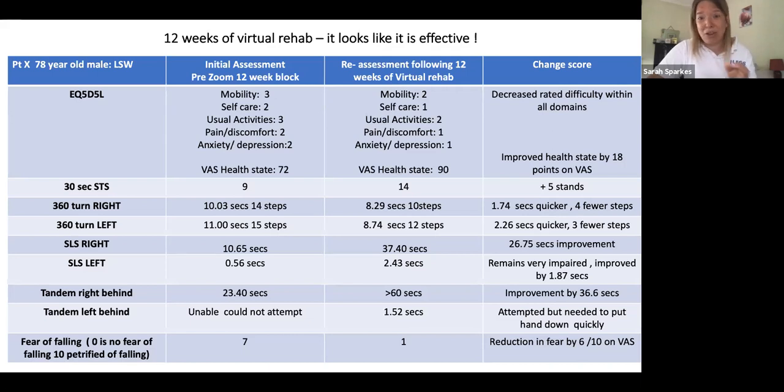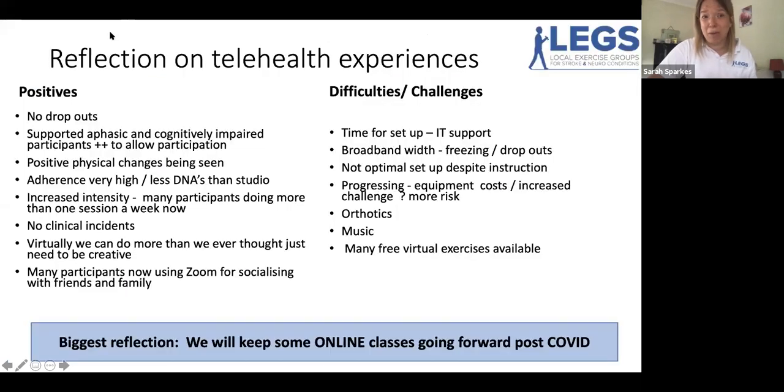Yes, a few people haven't changed as significantly as him, but actually all of our participants have changed in their sit to stand, all of our participants have had some improvement in their balance, and most of them have had a really good satisfaction response to tele-rehab. We've used Microsoft Forms. I'm sure people have also utilized that, as well as Microsoft Teams, where you can have a really good integrated survey. And that's been a nice way to capture people's responses.